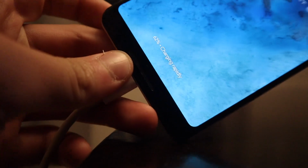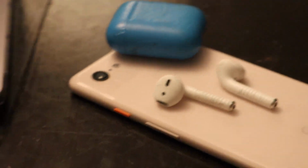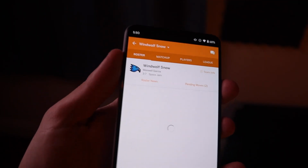I don't use the fast charging for the Pixel, although I've used it a couple times in certain scenarios. It's nice to have, because fast charging ruins the battery a little bit faster than the slow wireless charging, and if I'm just going to charge it at night, I'm going to slow charge it, and I'm not going to affect the battery as much.